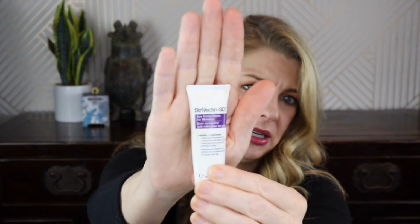Anastasia. More from Inkey, their Multibiotic. Again, didn't notice a huge difference when I started using it, nor when I stopped. Not crazy about packaging. Have not repurchased. What is this? Strivectin SD Eye Concentrate for wrinkles. 4 weeks. Made no difference. Made absolutely no difference. Bye-bye.